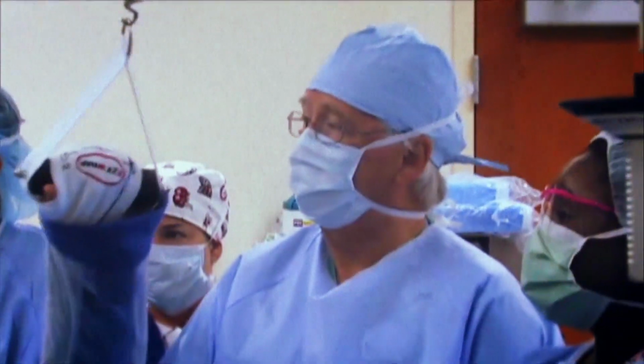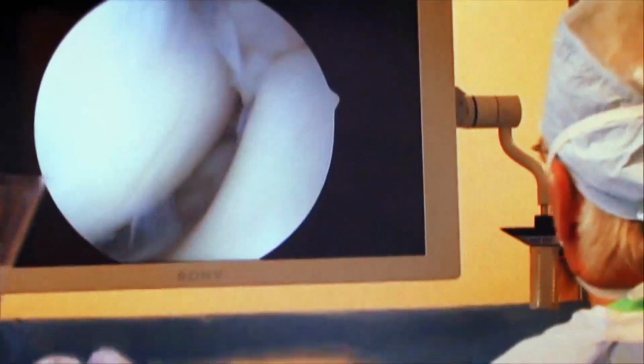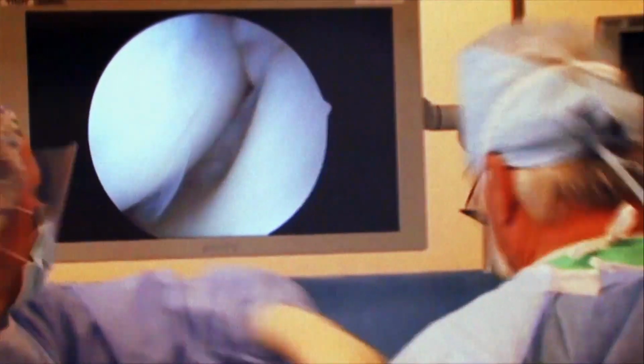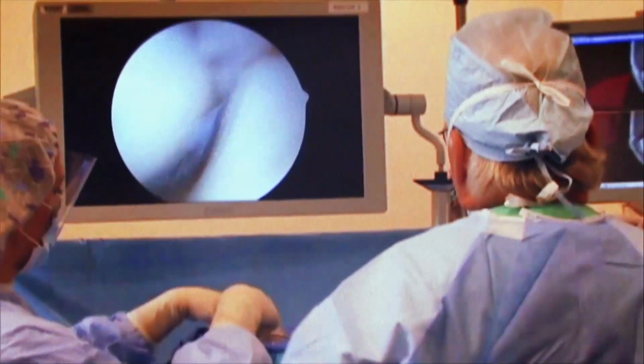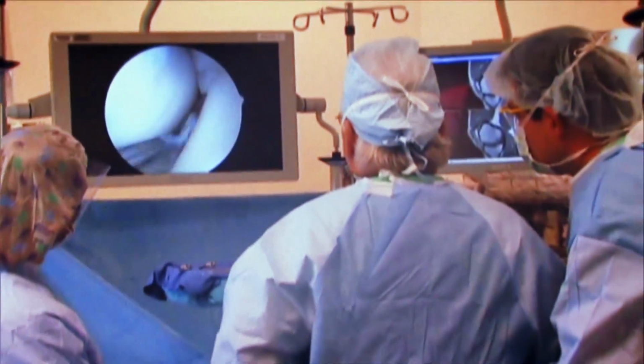A pioneer of arthroscopy in the 1970s, Dr. Andrews' career has seen him at the forefront of numerous advances in medicine. But he is especially renowned for mastering one of the most complex procedures a sportsman is likely to encounter.